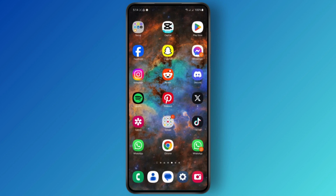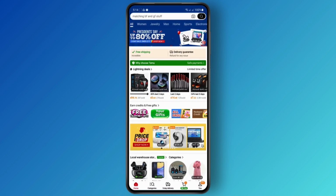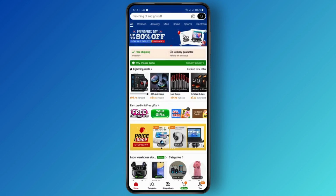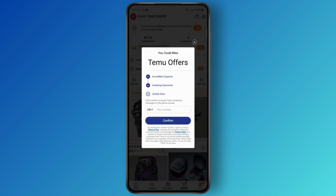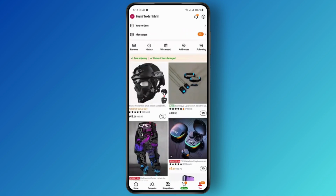The very first thing you need to do is open up your Temu app and make sure that you are logged in. And once you are logged in, you should land on your homepage like this. And on the bottom side, you'll have your nav bar where you have categories, 5-day delivery, your cart, and then you. You just have to tap on the you section right here. And then you just have to make sure that you are logged into your account.